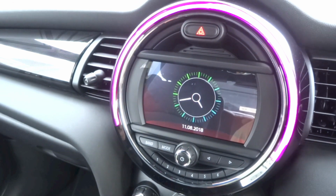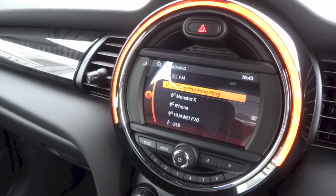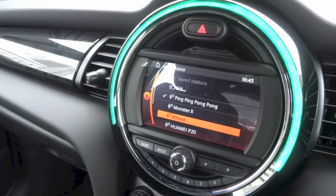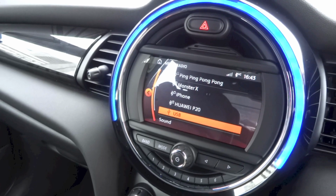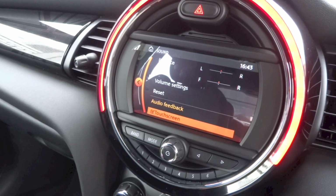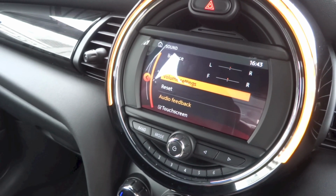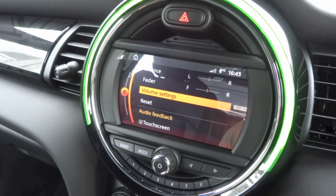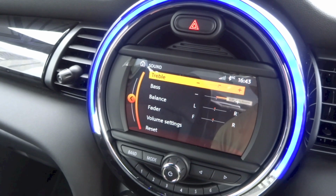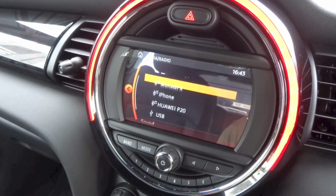Right now it is the screensaver. And let's start with the media radio menu. Right here you can access your saved stations, FM, your various paired Bluetooth devices, USB, sound, where you can select the audio feedback when you touch the display, reset the sound settings back to default, your various volume settings, balance and fader, as well as your bass and treble. Manage mobile devices, and personalize the menu.